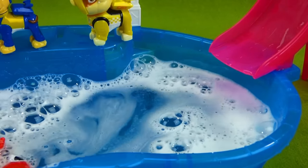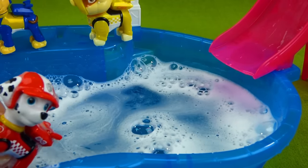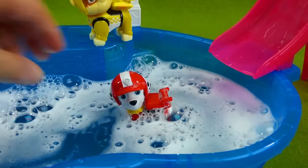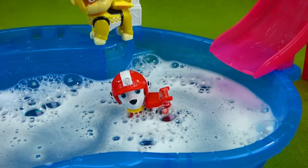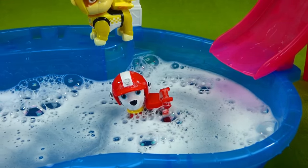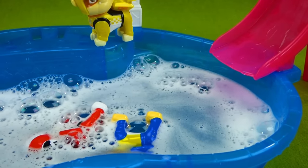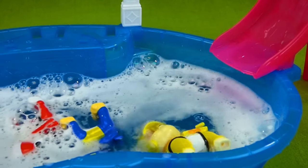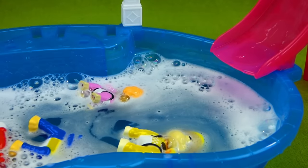Whee! Marshall had so much fun going down the slide! He's got bubbles all over him! Marshall, it looks like you're having lots of fun. I think Chase wants to join you. Woo! Oh, they knocked each other over. Rubble on the double! It's a pup pile! This is so much fun.